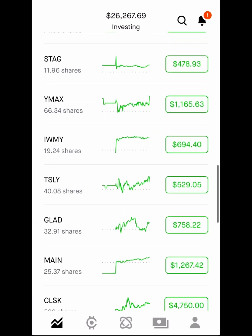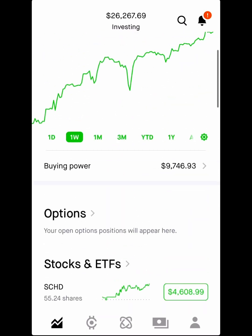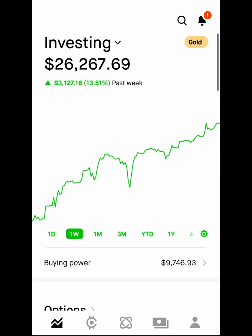and then we got assigned 500 shares of CleanSpark down here, $4,750. We did get assigned on those. We rolled them for quite a while, but I think it's going to come back. So right now we are assigned those. We're just going to sell calls at our cost basis and hopefully get back to cash there. But no worries. So this is where we're sitting in the account. We have $9,746 worth of buying power.